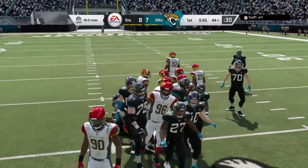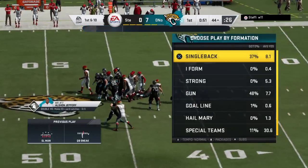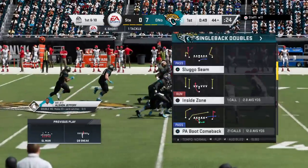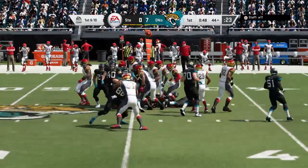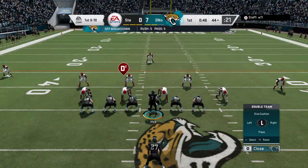Vick on the sneak. But when you do call quarterback sneak, you don't mind if your quarterback's a little bit on the vertically challenged side, do you? Because he's just going to hide behind his big guys up front and be able to surge forward and pick up the first down.